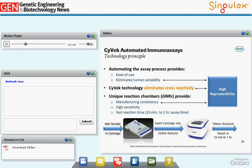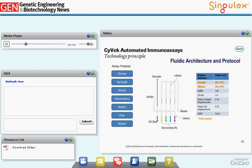We were interested in this technology because it resorts to glass nanoreactors, which are basically fiber optics, which are well known to be very robustly manufactured. Therefore, we were thinking that this could lead to extremely good robustness. On the next slide, you have a more detailed view of the fluidic architecture of one cartridge.